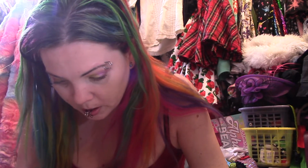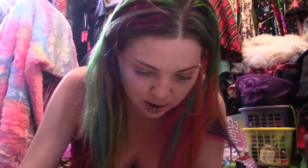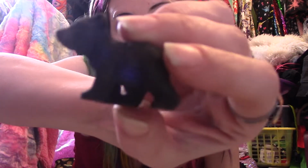I got some black bears. I got a hedgehog. I got a bunny. We're just basically like, here's my fairy garden haul collection. Black bears. I feel like the black bears deserve their own terrarium, like a different theme.